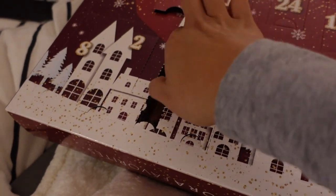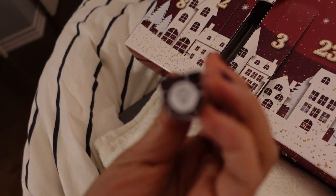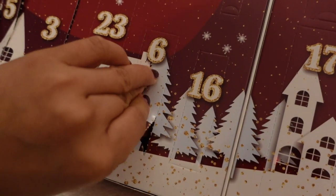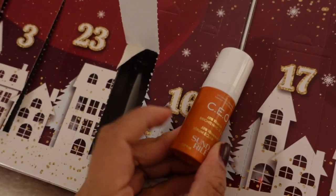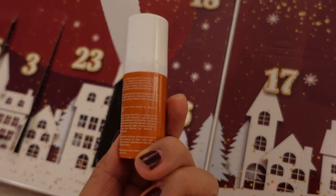Our first makeup item. It's from Rare Beauty. It's a gloss. Then we have number 6, which is from Sunday Riley. It is the CEO. This is the vitamin C.